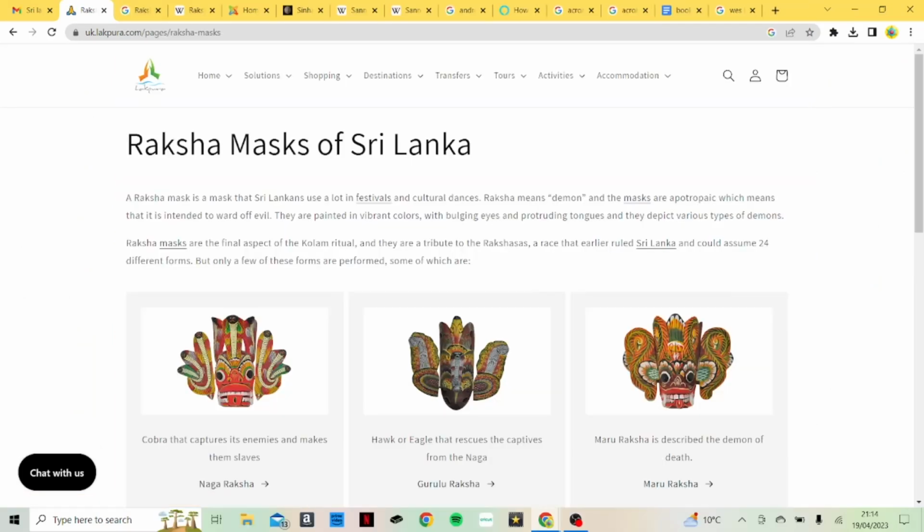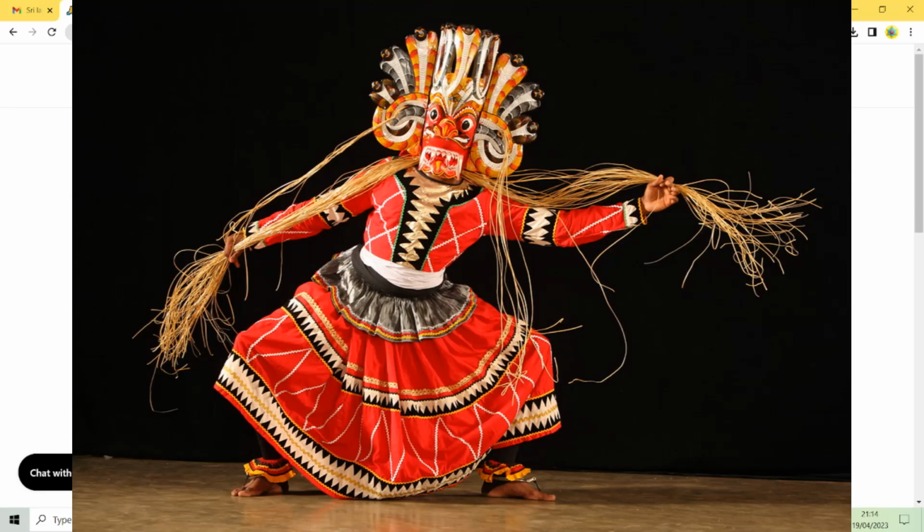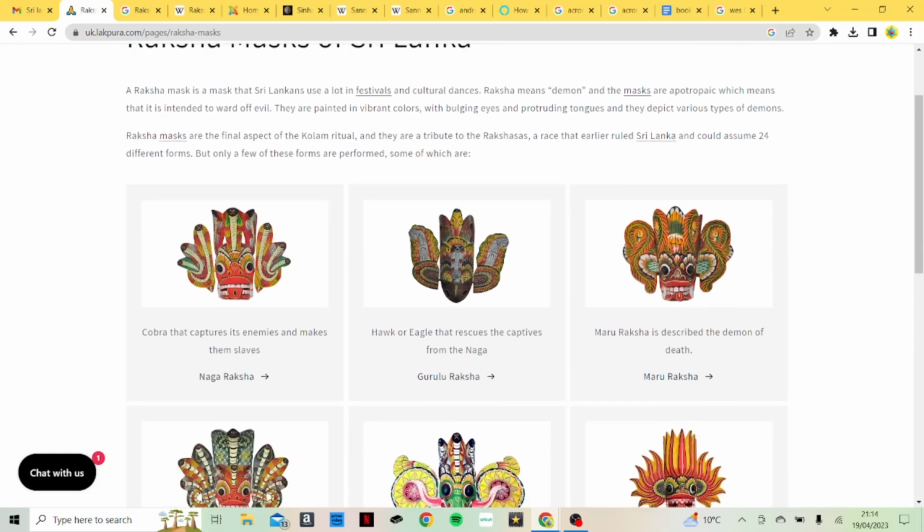So a Raksha mask is a mask that Sri Lankans use in a lot of festivals and cultural dances. Raksha means demon, and the masks are apotropaic, which means that it is intended to ward off evil. They are printed in vibrant colours and bulging eyes and protruding tongues, and they depict various types of demons. So let's go down here.